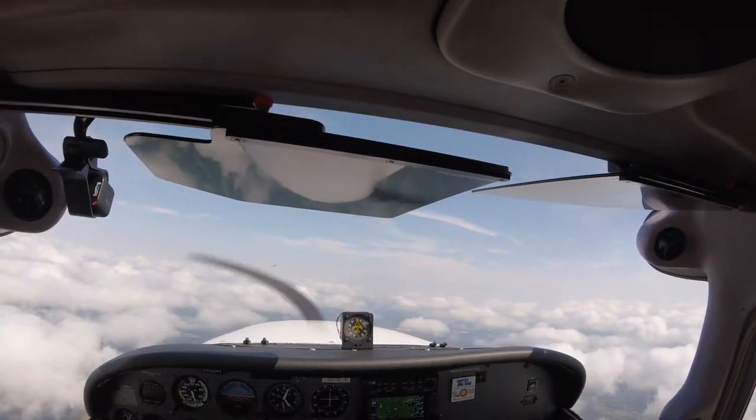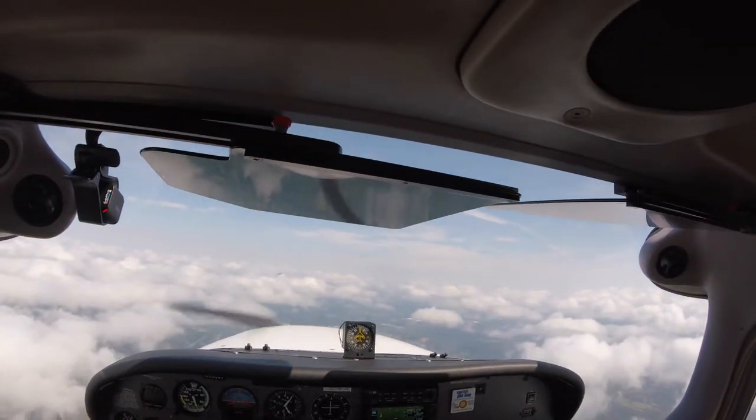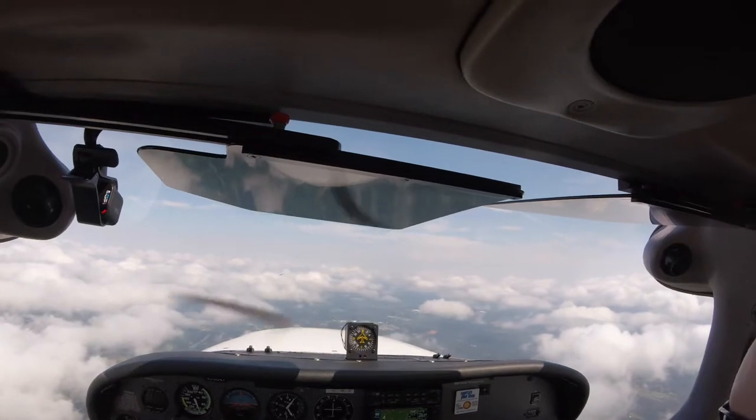Looking good, but you see as we accelerate, the nose is going to want to come back up. You've got to hold it where you want it for a second. Right.